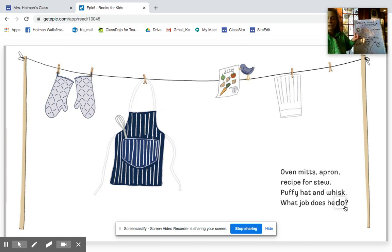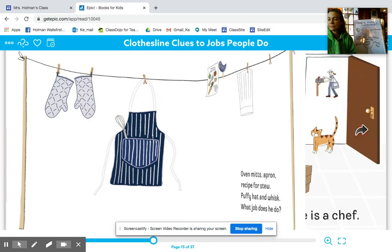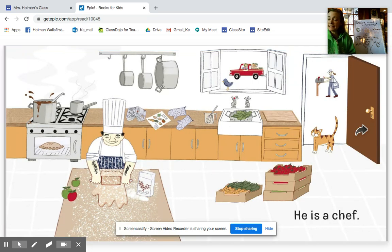So boys and girls, we used all of our clues, our reading words to think about what that person does. So that is how to make an inference. The author didn't come right out and say, this is a chef. We had to use our thinking clues. So let's go ahead and turn the page and see. He is a chef. Yeah. So we were right to use those thinking clues.